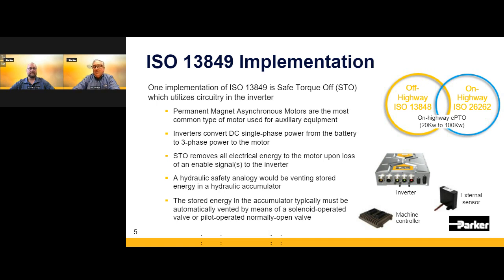I use a hydraulic analogy. If you have hydraulic accumulators in your system, there are ways that you have to do and requirements to vent power out of that accumulator. And of course, depending how you do it, you can have a lot of stored energy. And just like an accumulator, you can get a lot of instantaneous flow. With safe torque off, you can have really high peak current values that you have to deal with on the inverter side.